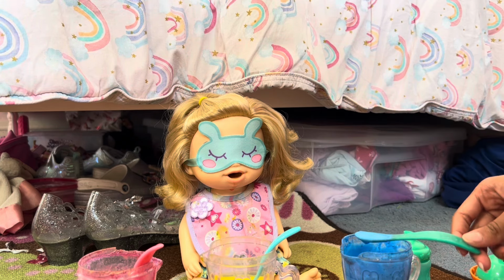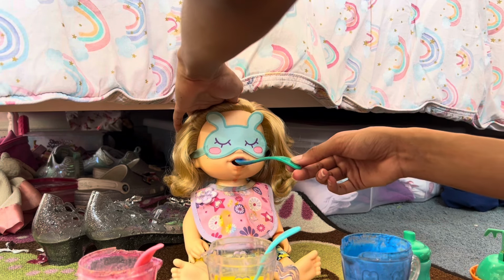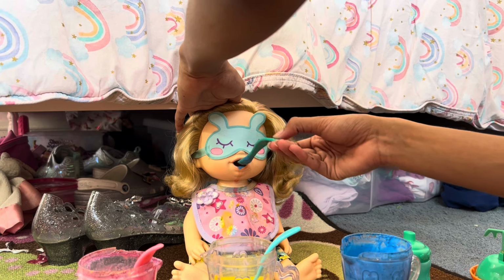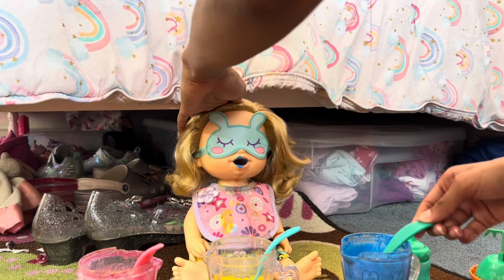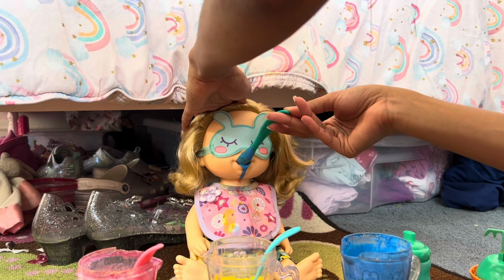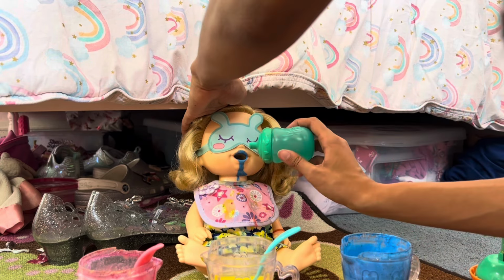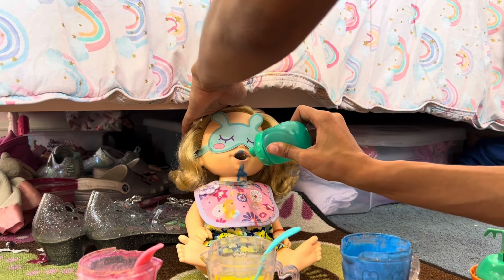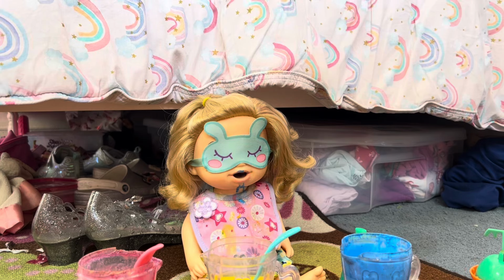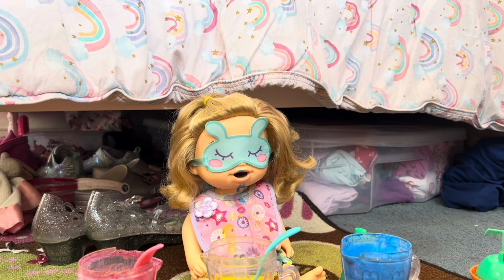Alrighty. Also, this one can get a little bit messy. Oop, mess. Oh my gosh. Let me just give me some water. So what do you think that one is? That is definitely blueberry food. All right, good job. Next up is Lola.